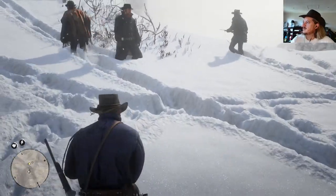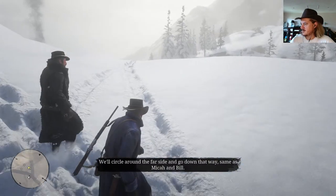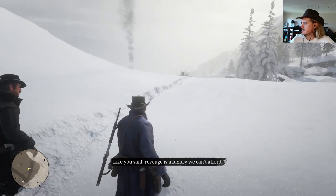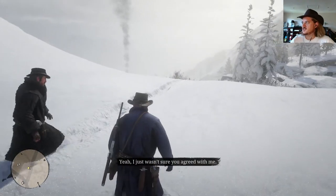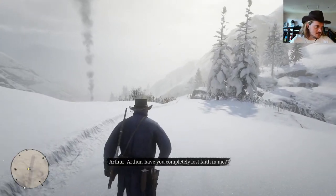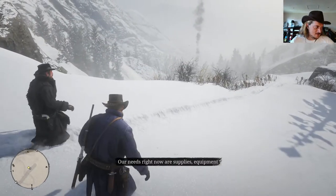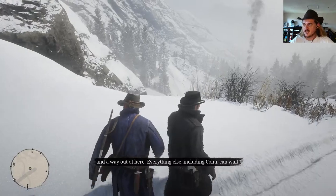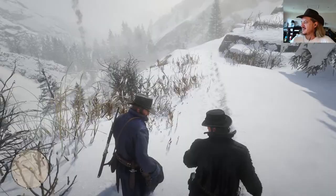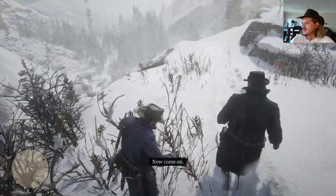Oh yeah, now we're going to get into a real gunfight. Around the far side and go down that way, same as Mike and Bill. Like you said, revenge is a luxury we can't afford. Yeah, but vengeance seems okay. You agreed with me, Arthur, have you completely lost faith in me? Our needs right now are supplies, equipment. Everything else, including Cole, can wait. Okay. There's enough of those bastards down there to deal with as it is. Now come on.